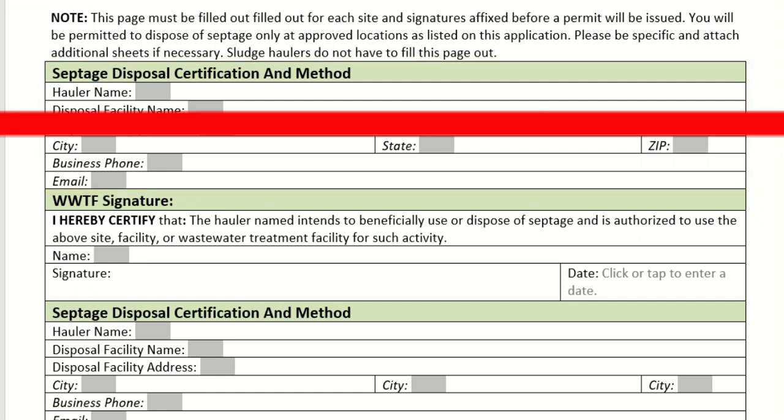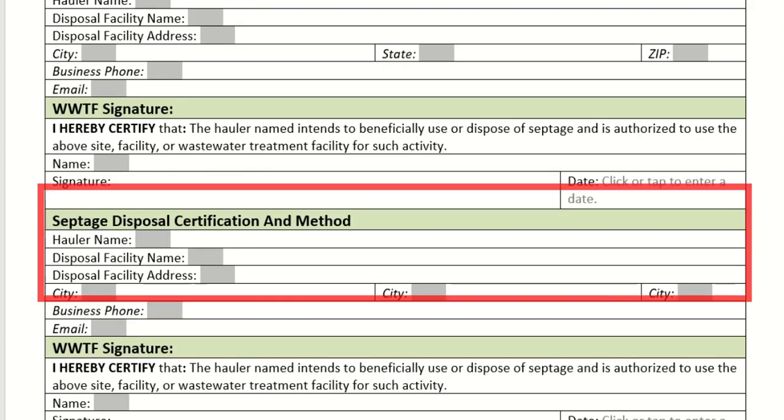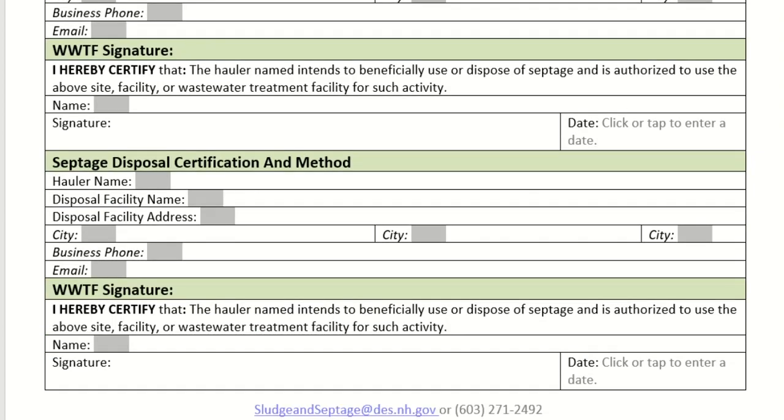The next box below is titled WWTF Signature and is for an official of the wastewater treatment facility to sign off on confirmation that the facility agrees to accept septage there. There is a field for the individual's name, signature, and date of signature. All facilities which will be utilized for septage discharge need to complete a confirmation on Attachment 2. There are places for up to 3 facility confirmations on each Attachment 2 sheet. You may include additional copies of the Attachment 2 sheet if needed to ensure that all facilities which will be utilized for discharge are included.